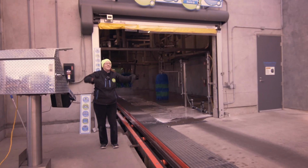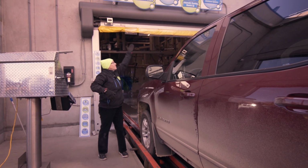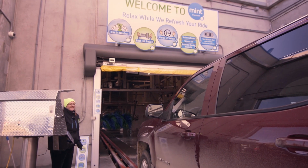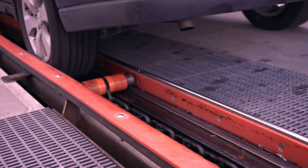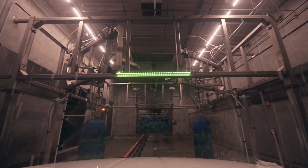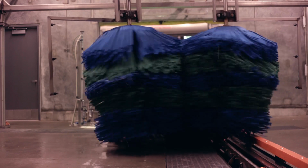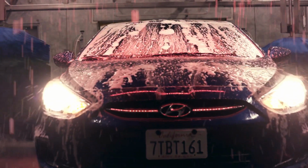Once you reach the conveyor landing area, you'll be guided by one of our shine geniuses with recommendations to prepare you and your vehicle for the Mint Smartwash experience. The conveyor rollers will then be activated, and you'll be ready to sit back, relax, and let us refresh your ride. As you're pulled through our express tunnel, our cutting-edge equipment will soak, scrub, polish, and dry your vehicle so you come out of the exit both looking and feeling mint.